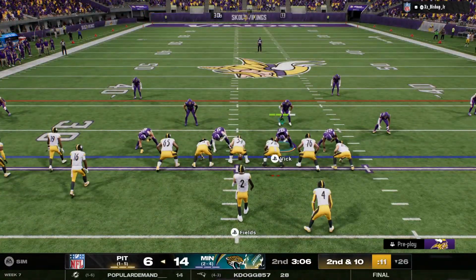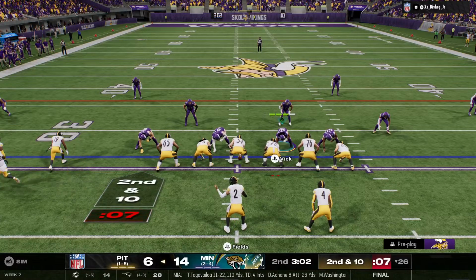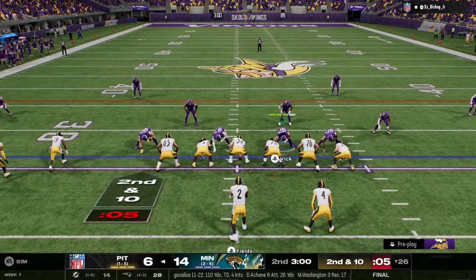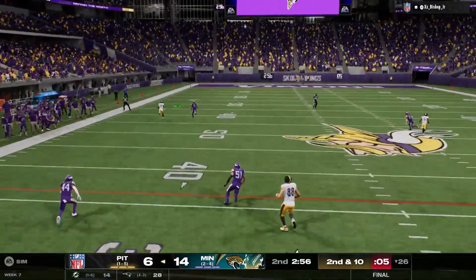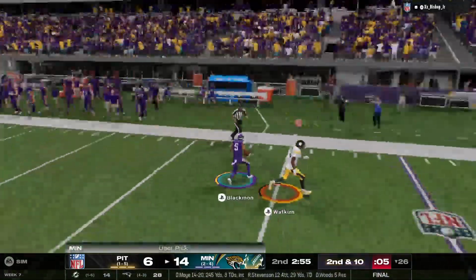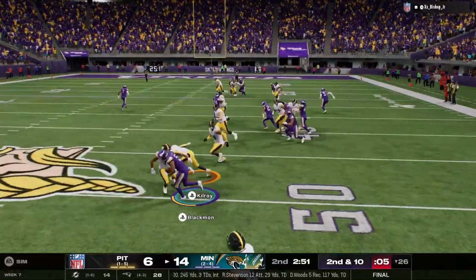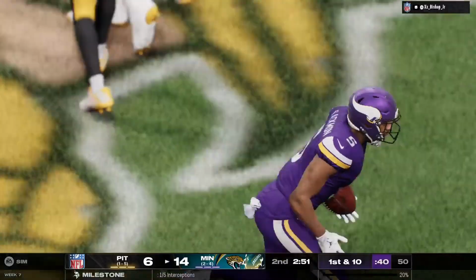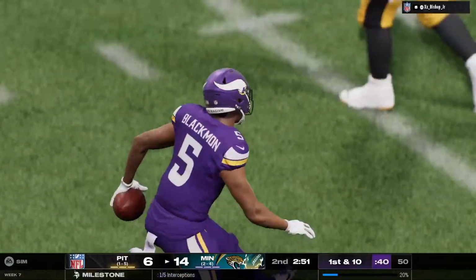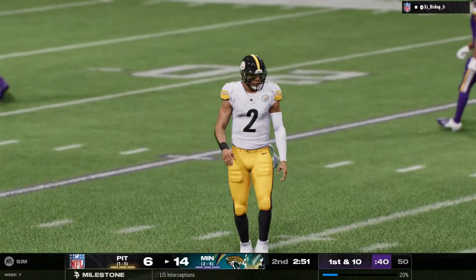Second and 10. Here's Fields. Going deep here for Watkins. Rifles one, and that's going to be intercepted. Mekhi Blackman's got it. And the Vikings are going to have the short field here as they'll take over right at the 50. And, Charles, that's now 4 interceptions over his last 3 halves of football because, remember, he threw 3 picks last week.